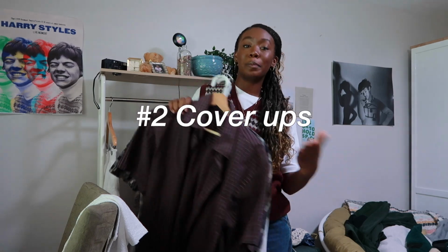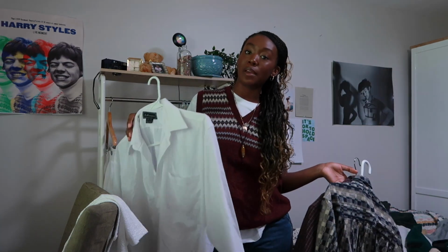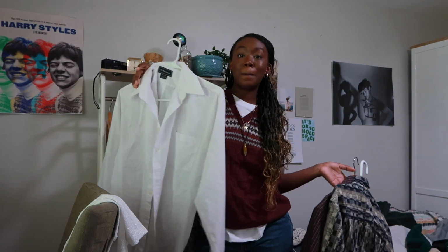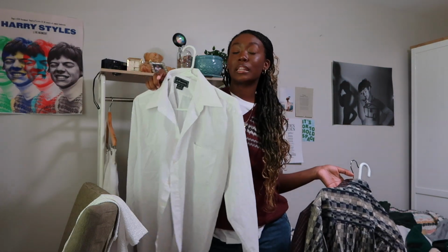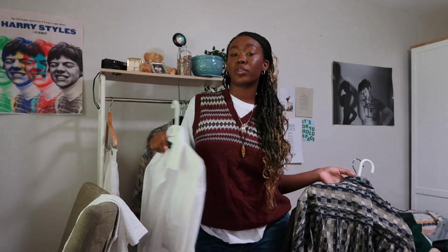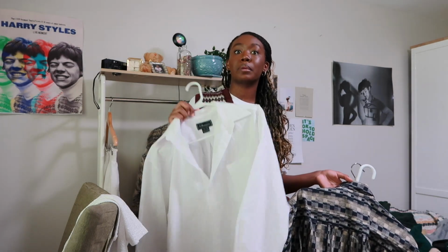Let's move on to button-ups. Everyone knows and hears so many times, just like you need a basic white t-shirt, you also need a basic white button-up. I prefer mine a bit more on the oversized side because I can layer with this. I can also wear this with dresses. I can also wear them by themselves and do one button in the middle with a pair of jeans. Super model off duty, basic look.